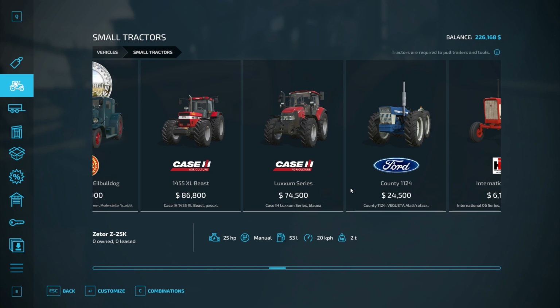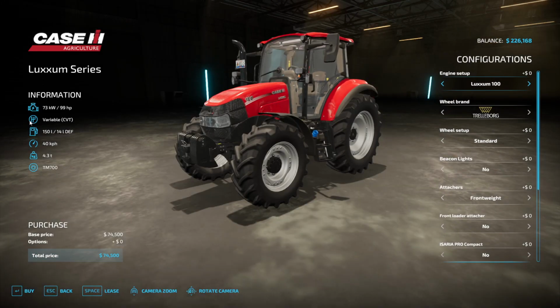As you see here, it is under the small tractors category. It is somewhere in the middle, and the starting price is $74,500. It starts at 99 horsepower with the CVT transmission, which is automatic, 150 liters of diesel, and 14 liters of DEF, or diesel exhaust fluid, which is not very much, but that's okay. It doesn't really get used that fast. It can go a maximum speed of 40 kilometers an hour. It weighs 4.3 tons, just a small little one.